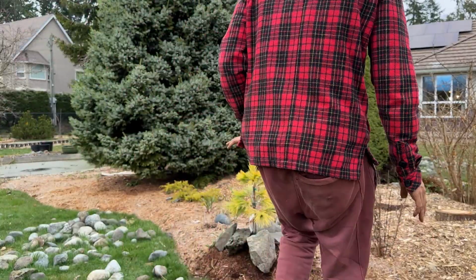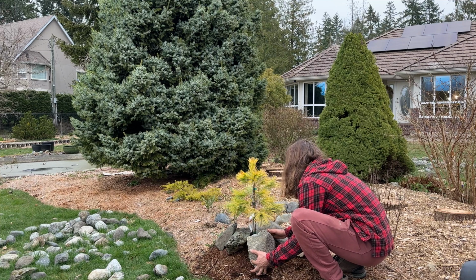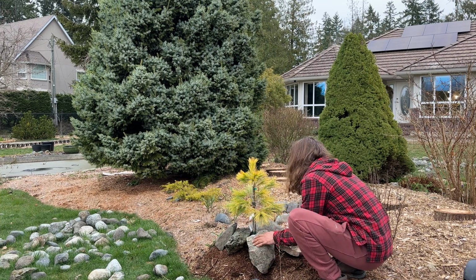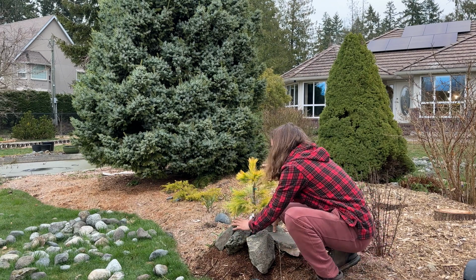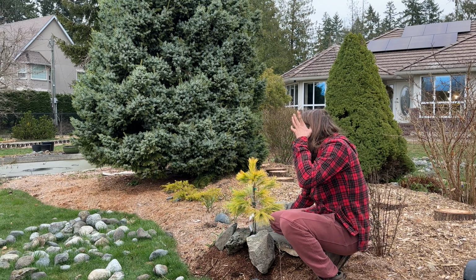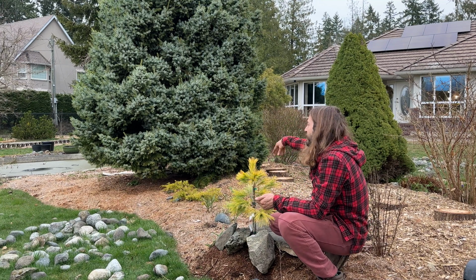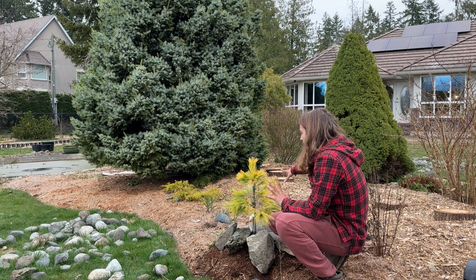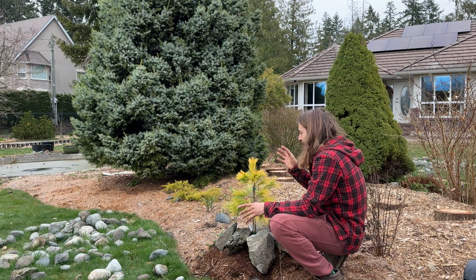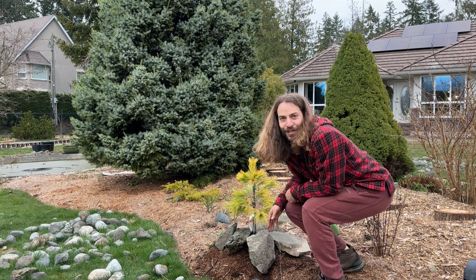Okay, I may end up playing around with the rocks a little bit more. I tend to like things in an odd number, so in this case having the 5 rocks works pretty well. This will also protect the tree a little bit from the dogs. We try to keep them out of all the garden beds. Occasionally they do zoomies around the big spruce tree, so when there's more obstacles, they tend to avoid it. So just until it gets a little bit bigger, and until then it should just look cute.